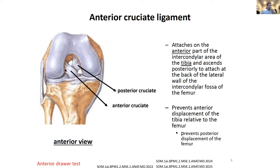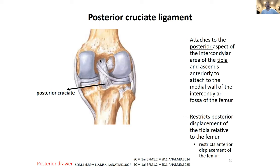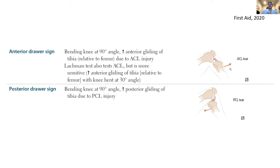So you can see that here. This is the ACL. The ACL is going to be running more anterior than the PCL, but it is kind of tricky to locate. But again, and we'll look at that on the MRI in a second, the PCL is going to run behind it. So the PCL helps prevent posterior displacement of the tibia. Makes sense. Anterior, ACL; posterior displacement, PCL. All right, and this is the same thing. We're just doing the tests here.